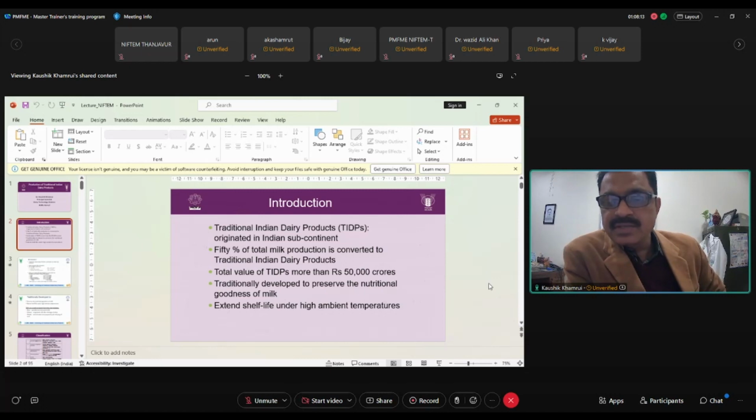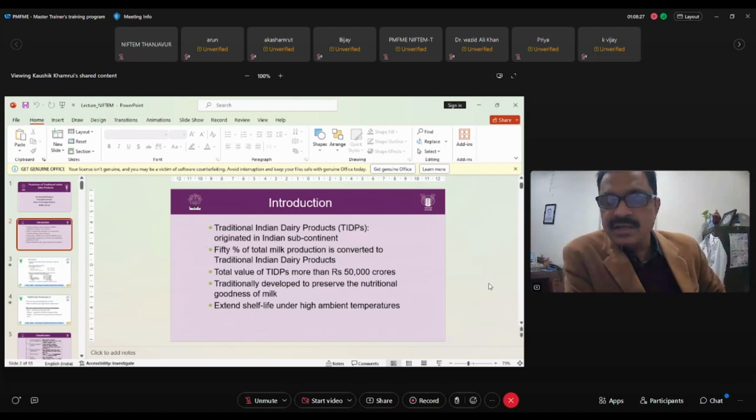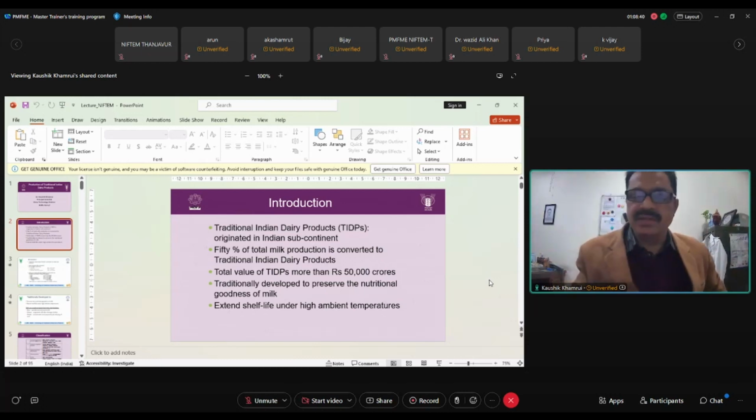But these products which I have just said, like cheese, butter, and milk powder, originated outside India, right? And among all the dairy products that are manufactured in India, these traditional Indian dairy products have the highest market value, which is at present 50,000 crore rupees, right?